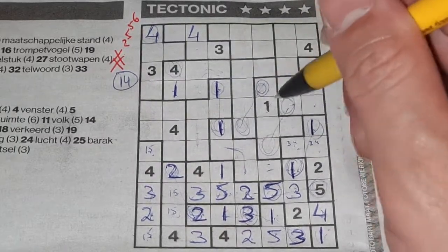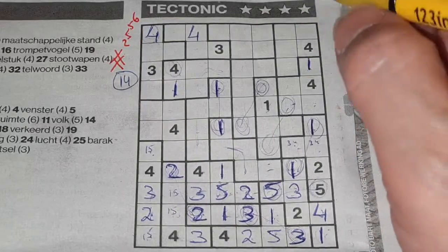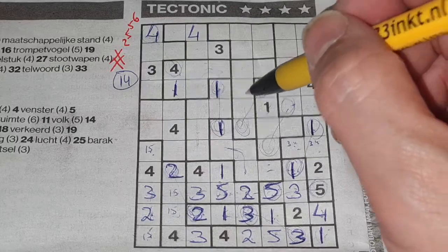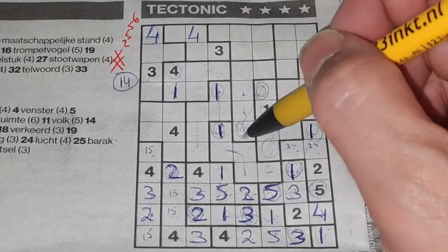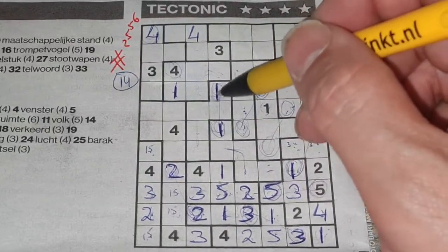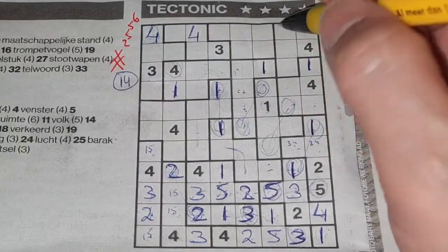That box cannot be a 1, so one box left for the 1 should be here. These three boxes surround the 1, cannot be a 1. Those two boxes cannot be a 1. We have a 1 there. So one box left for the 1 should be here.